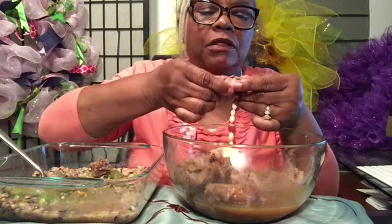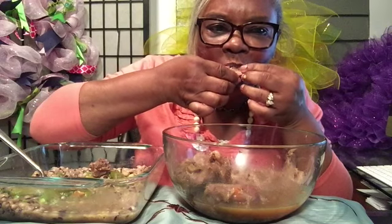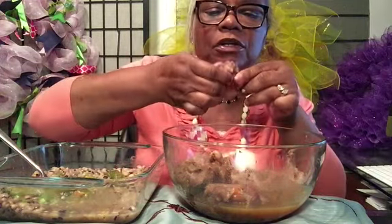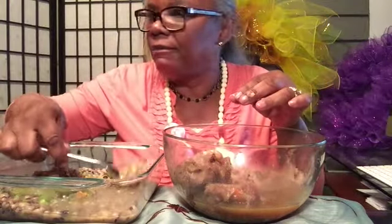What meat are you going to get that is this tender? And so flavorful. Cook it the way that I told you how to cook it. Your family is going to be like in seventh heaven. They are going to be very, very happy.